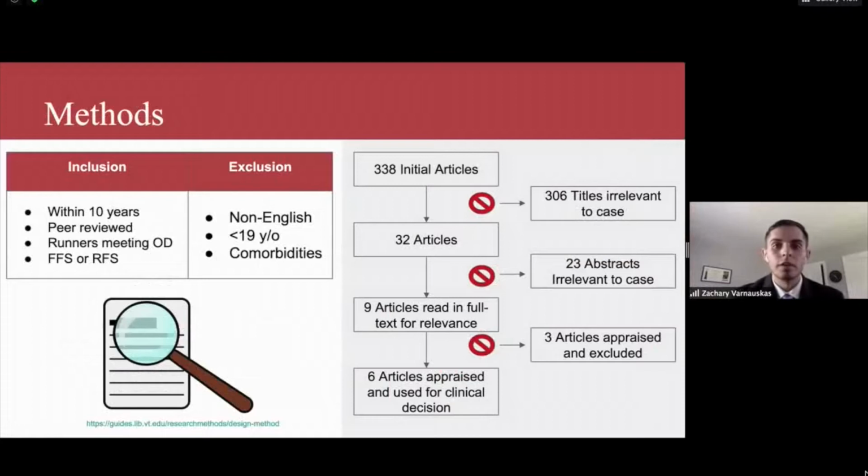A total of 4 final search strings were used, including biomechanics and strike pattern, foot strike pattern and impact reduction, foot strike pattern and running and injury, as well as foot strike pattern and force or load. These strings led to 338 initial articles, which trickled down to 9 full text articles being appraised, where 6 of these articles were used for a final clinical decision. Next slide, please.